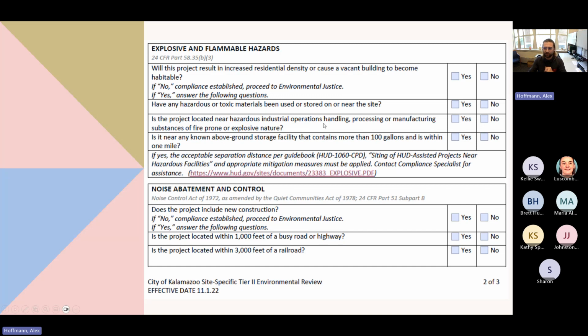So have any hazardous or toxic materials been used or stored near the site? Is the project located near hazardous industrial operations handling? And if there's a yes to any of these, you will have to contact us for more assistance. So these answers should be no. Obviously, answer correctly. Don't just answer what will get you through the checklist. If there is a yes, reach out to us and we'll work together to figure out whether or not this is a project that can withstand further environmental scrutiny and be worked on, or if it's an address that is not viable for federal funding.